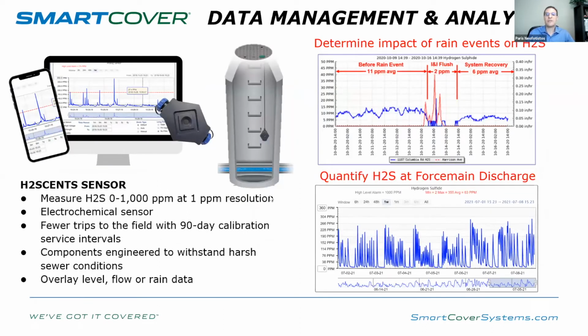Here are a few examples of how data management and analytics can help with understanding H2S patterns in a particular location. If you look at the graph on the top right, this shows how rain events and I&I can impact H2S in a particular location. You can see to the left, before a rain event, the average H2S was 11 ppm. The red line is the level of rain in the sewer. You can see that flushing of the system, and then you can see the recovery, which is at a lower level for a period of time in the sewer system. Now, each location has its own unique dynamics, but when you have a rain event and you flush the anaerobic sediment within a collection system, typically it takes time for recovery.